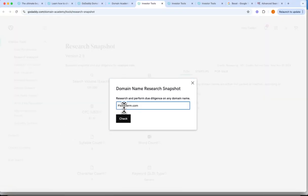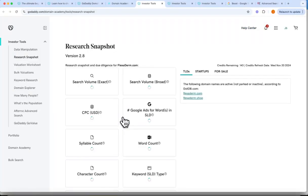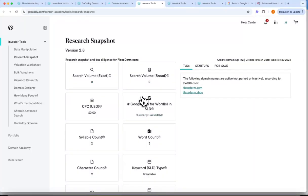Again, you only get 150 credits, so you get to use this tool 150 times a month. You can see I've got 143 left, and when I get my next 150 is November 20th. So you have to use these credits sparingly. They do provide a great amount of information, though, in one spot, so it's good to use on something that you're seriously considering buying. It takes a minute for it to run. We're querying a lot of different data points from external servers, so it takes a bit to bring it back.